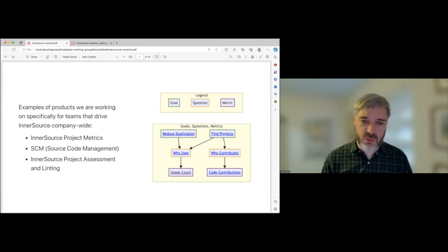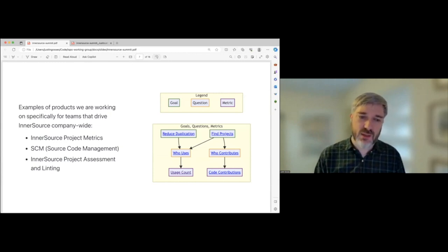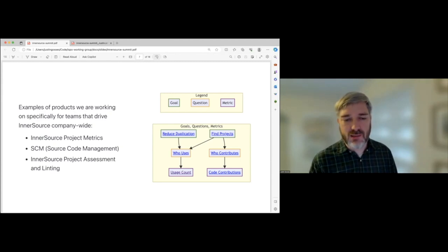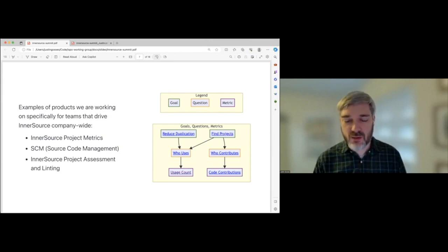Examples of challenges we are working on right now include InnerSource metrics, SCM, or source code management configuration, InnerSource project assessment, and linting tools. These are all challenges where many people in the working group have tried different things, have different lessons to share, and will want to learn from the experience of others who have tried other approaches to the same challenge.